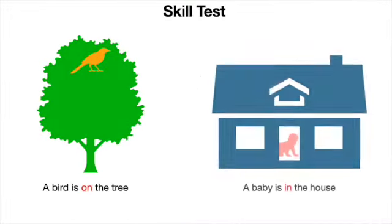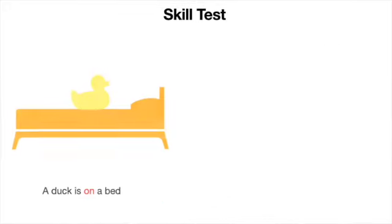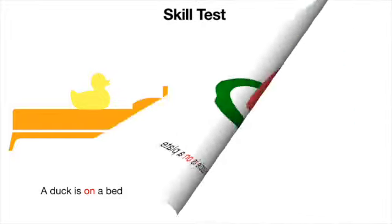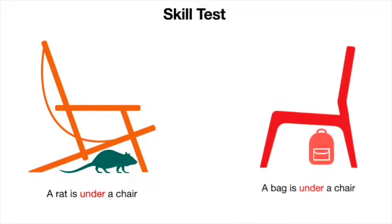A bird is on the tree. A baby is in the house. A duck is on a bed. An apple is on a plate. A rat is under a chair. A bag is under a chair.